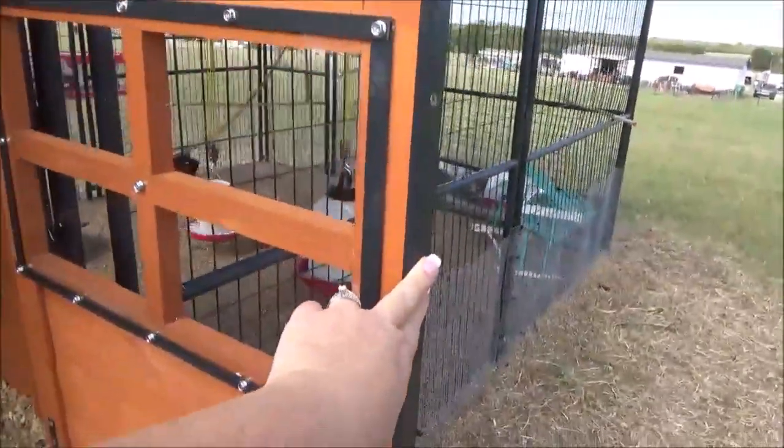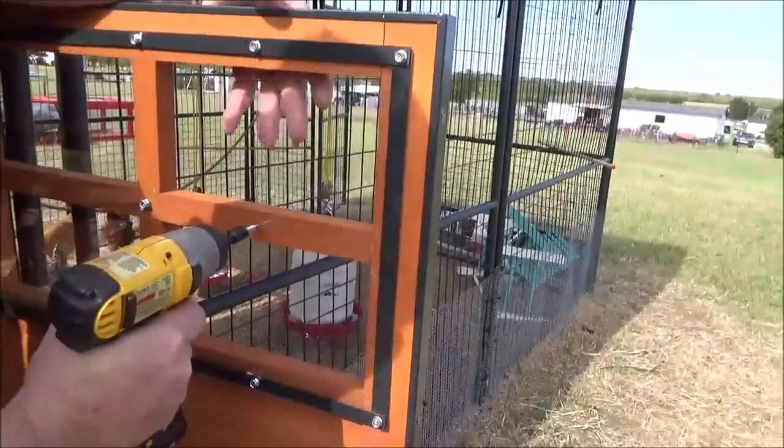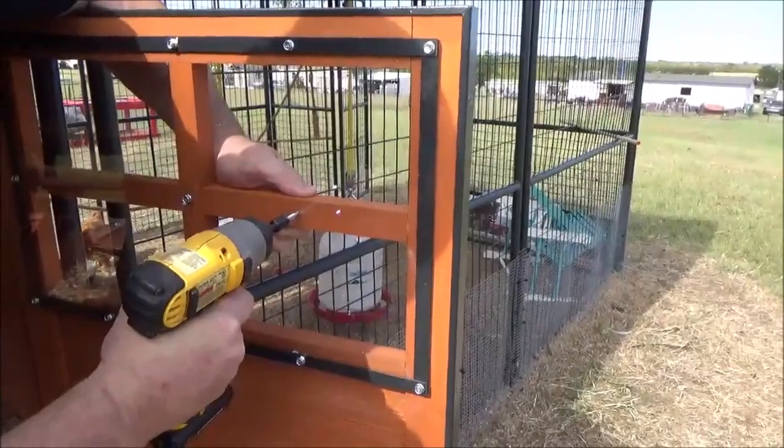So the first thing that we had to do was, of course, replace one of the windows on our coop. As you can see, it's missing a piece. So we got a new piece of plexiglass, and Jeremy's getting that all screwed in so it's nice and secure so we can keep our girls safe.